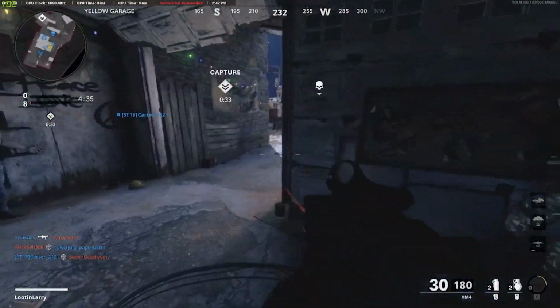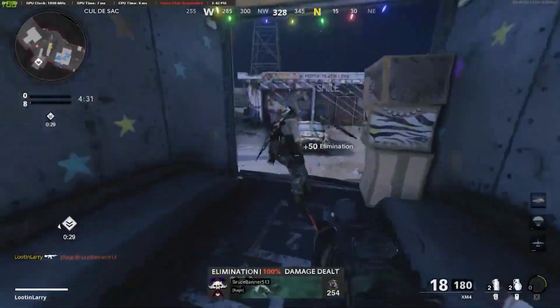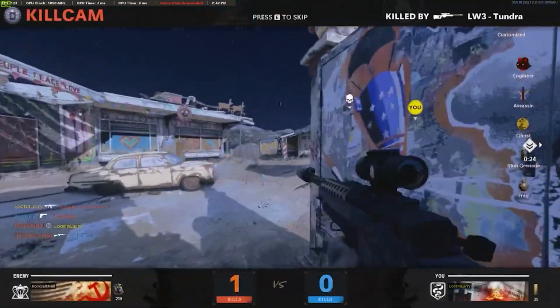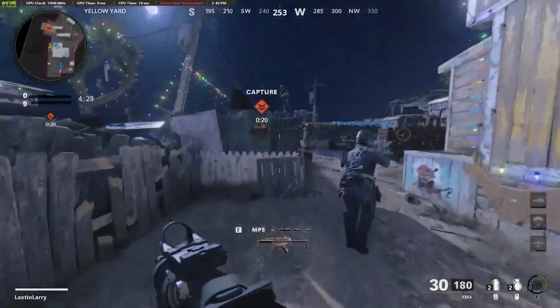So it looks like about 120 is about average with everything completely cranked and my field of view up and all of that. Also, keep in mind that I'm recording on OBS as well, so that might have a little bit of impact on my frames, but probably not much.